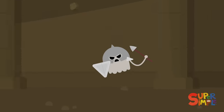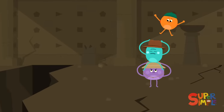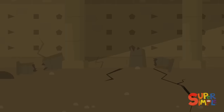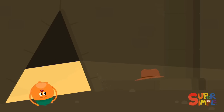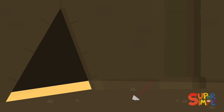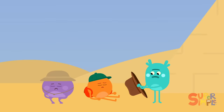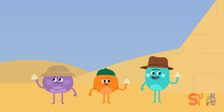Yeah! It's equilateral, equilateral. Nice, equilateral. Now that you have the secret ingredient for your three-sided samosas, let's get it back to the kitchen.